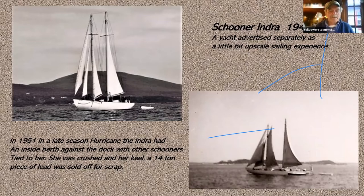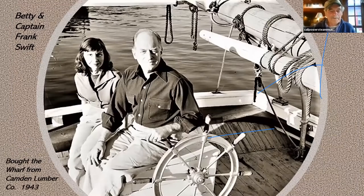Here's Captain Swift and his wife, Betty. Captain Swift was married three times. This was his third wife. Schooners and wives sometimes go that way. I must admit I was married three times, but I got a keeper this time. I guess he got a keeper there.